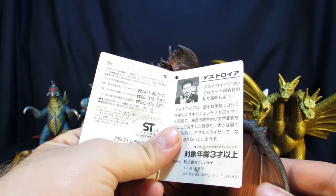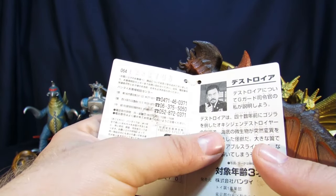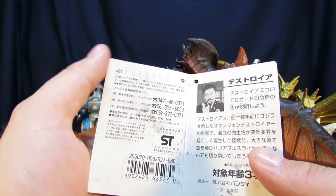And on the inside, a lot of stuff I can't understand, but there's some phone numbers. Hey, read that for me, would you? 1232708. Oh, touche. You're welcome.